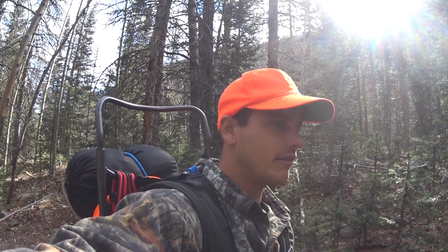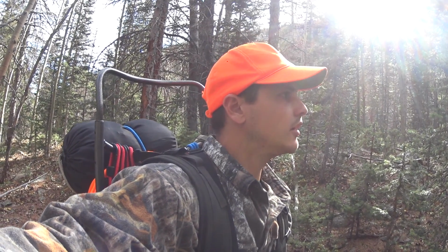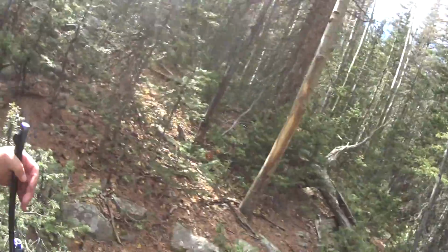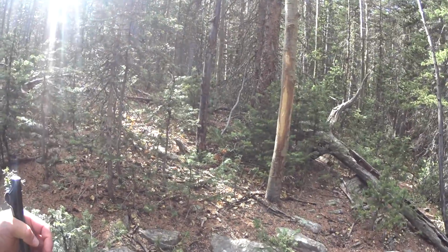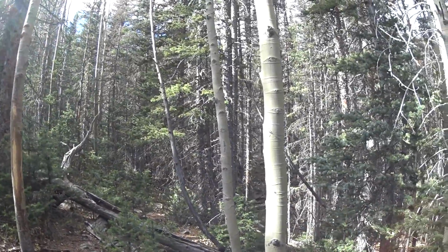Well, it's about 11:30. I've hiked 4.7 miles now total, so 2.7 since we last talked. I'm at just under 10,500 feet, so we're getting pretty high up in elevation, close to, hopefully, elk territory. I thought it was a good time to take a break here, take a look around. So I've been following a game trail, looks to be a mule deer trail, for a while now along the creek, Middle Brush Creek. And so it hasn't been too bad walking, just pretty steep.